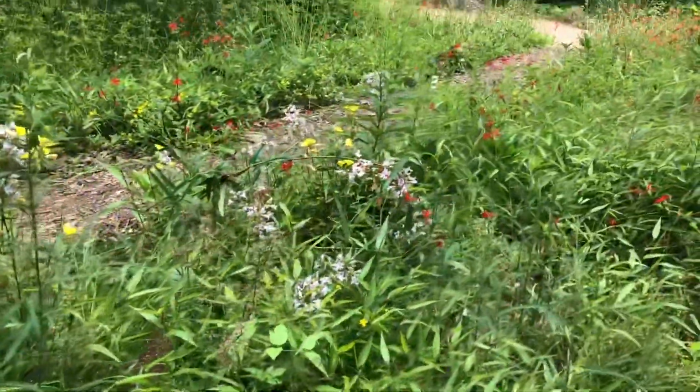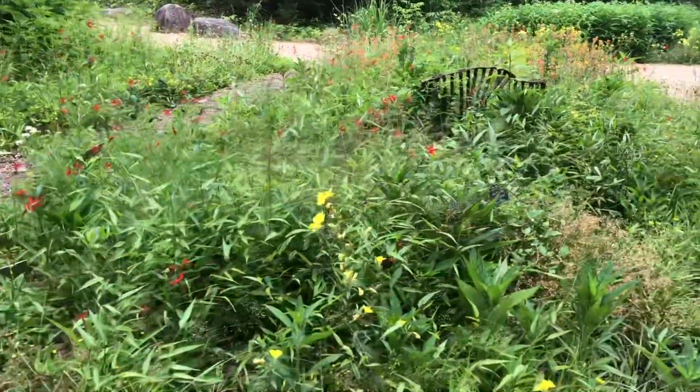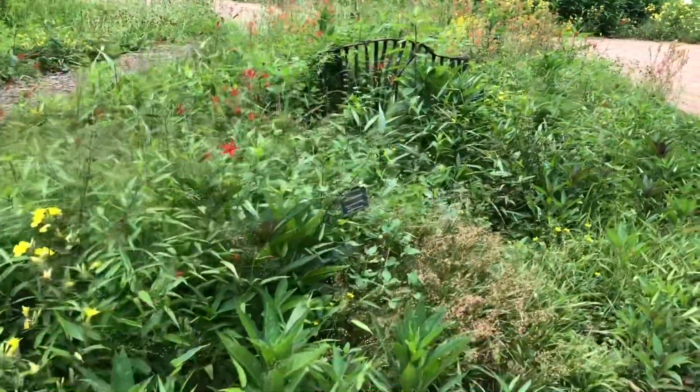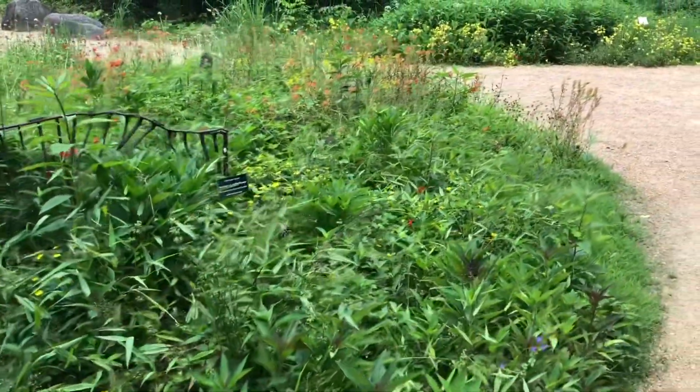We have a ton of native penstemons, which is my new obsession. I'm going to try and collect more penstemons for my garden. Very inspired by this space.